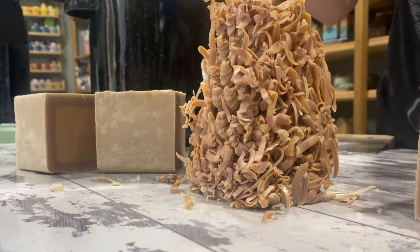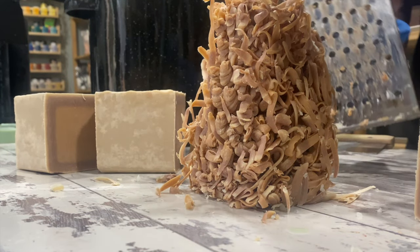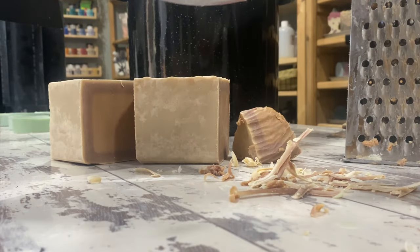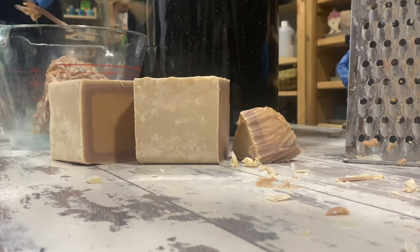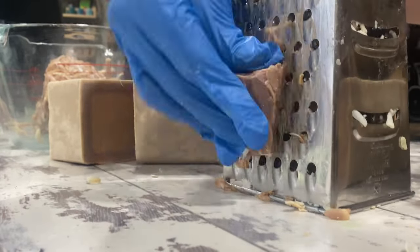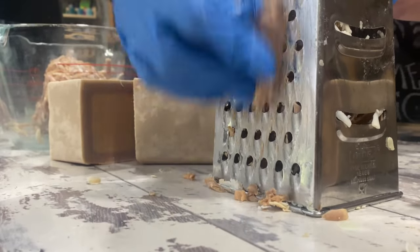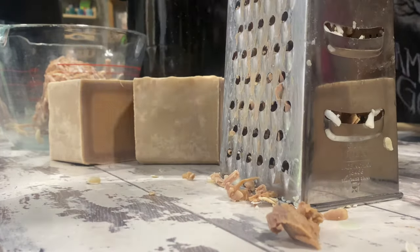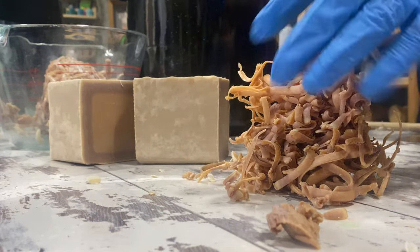So it's going to help out with the skin tightening. It's going to reduce the appearance of fine lines and wrinkles, all of the jazz. And since I have that plus the coconut oil in there for a good bubble, but not so much coconut oil that I'd be worrying about it being drying, especially since we're going to be turning it into a hot process, I figured this is a really good base to start for a new cosmetic, for a face soap.